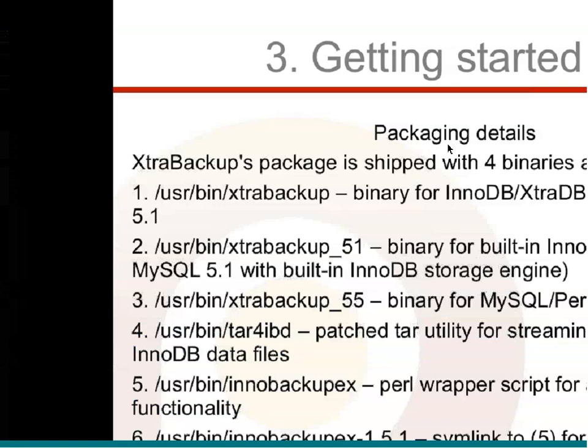XtraBackup package is shipped with 4 binaries and a Perl script. It is xtrabackup, xtrabackup_51, xtrabackup_55. They are built against the built-in InnoDB plugin from MySQL 5.1 and against InnoDB plugin from MySQL 5.1 and 5.5. You should take into account that you should use the proper binary for the MySQL version you run.